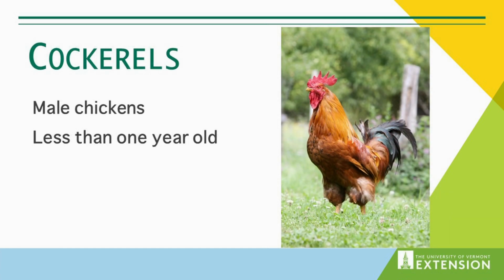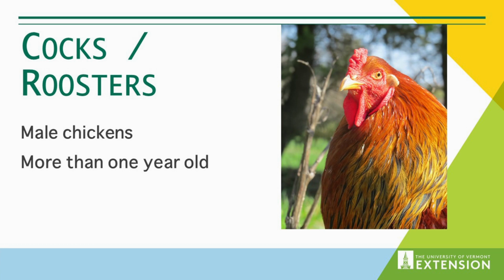Okay. Cockerels are male birds less than 1 year old. So they're the young males, and they can still crow at not an extremely young age, but before they're fully grown, they will start crowing, and your neighbors might not like it. Cocks or roosters are male birds, and these can be either meat-type birds or layer-type birds, and those are mature males, more than 1 year old.